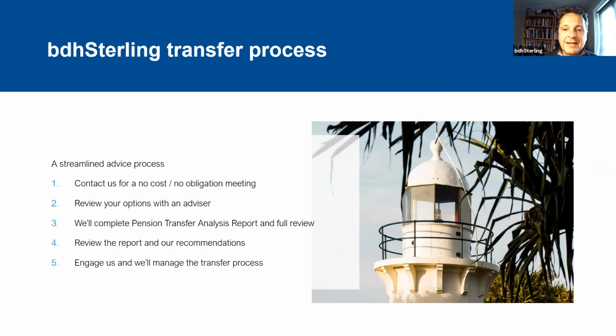And then that basically is enacted, and we'll manage the funds for you, and then we'll manage the transfer for you. And of course, we have the BDH Australia division, BH Sterling Australia division, that can also then look after your funds at the other end. So as Paul talked about, you've got to transfer them into a certain type of fund, but they can also then look after those funds and make sure they're invested for you in the superannuation environment to your satisfaction. So that's broadly the process that would be undertaken.